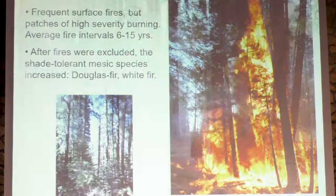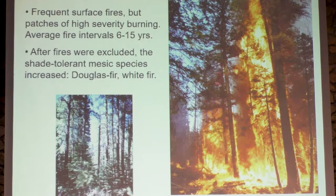In mixed conifer, the historic fire frequencies were a little bit longer, and because some of the trees in there are more of a Christmas tree type tree that has foliage going down to the ground, they can burn a little bit hotter, like you see in that picture. But most of these big trees survive this fire. Fire like that thins out the smaller and younger ones.